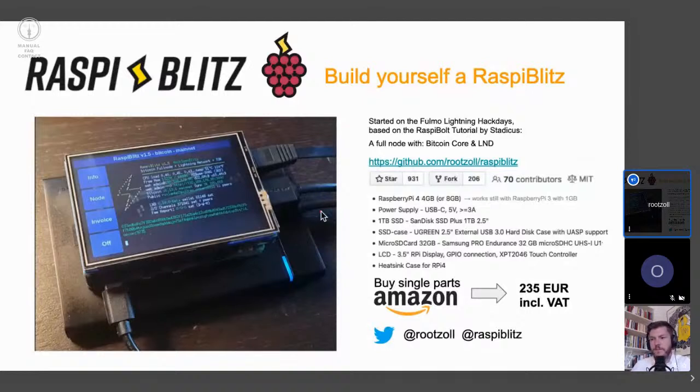It really started at our Fulmo Lightning Hack Days, where we came together to understand the Lightning Network better, and to understand the Lightning Network, it's best to try it out, to get your hands on it. And so we saw we had the need to build a node ourselves. We started with a tutorial from Staticus, and this was the Raspibolt project. This was a longer step-by-step tutorial on how to set up a Bitcoin full node and a Lightning node on a Raspberry Pi. But we saw that it takes a little bit too long to do this over a weekend, so we started scripting a little bit more, putting all the little manual steps into scripts.